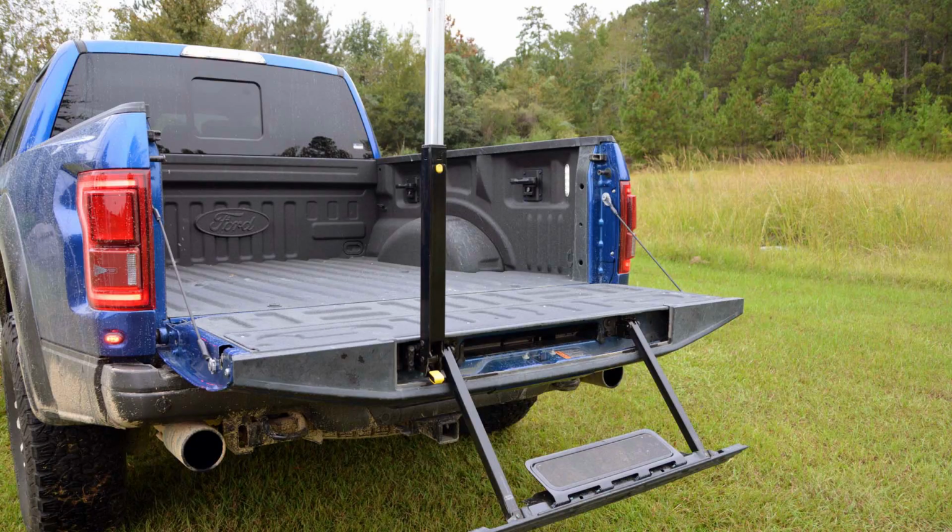Another weird option is the little tailgate step. And for that one, I would say that you should get it. I didn't think that it was going to be a must-have option for me, but now having it, I definitely recommend it. I use it all the time. It's just a really nice option for me to have. And so yeah, if you're going to get a Raptor, I recommend getting the tailgate step.